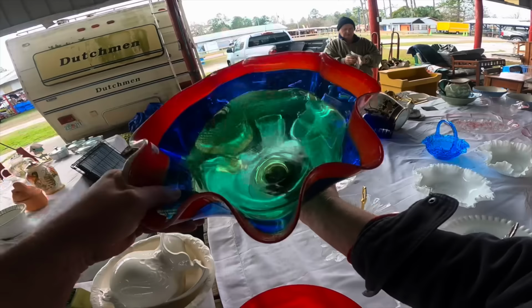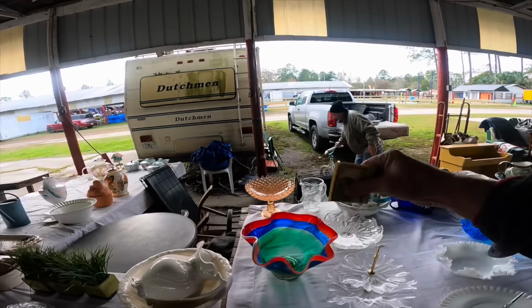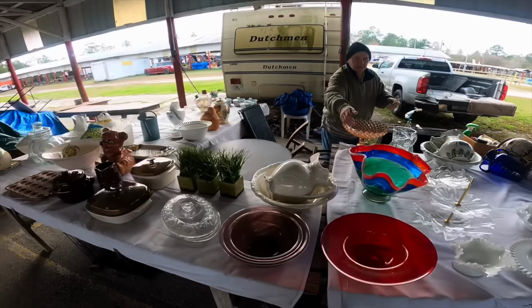That's a pretty big old bowl. Beautiful. You talking me into it? Huh? You talked me into it. It's just beautiful to me. Will you put it back there with my bowls? Yes, sir. Thank you very much. Can you kind of hand it to me? Yes, sir.